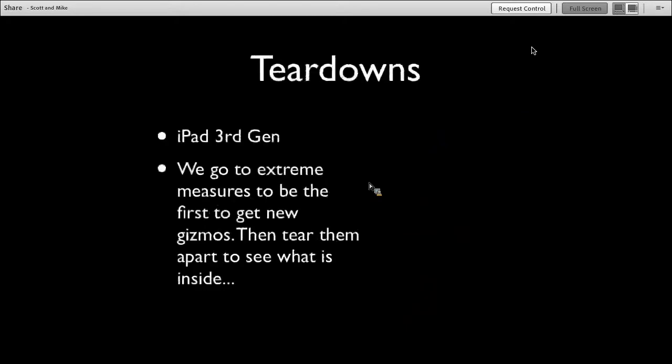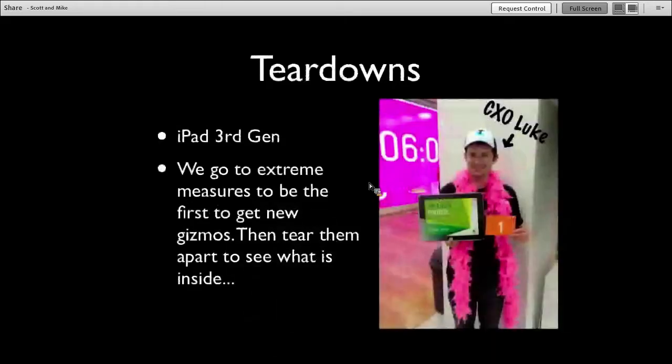So part of what we do is we present teardowns, and we will go to extreme lengths. For example, right now, our team who makes the guides, the repair manuals, is currently tearing down the Wii U, which was just released earlier this morning. And for example, we've sent our fearless leader Luke over to New Zealand several times. There's supposed to be a picture there to the right. I don't know why it's not showing. Oh, there it is. Yeah, there we go. So that's him, number one in line, waiting for the new iPad 3rd gen.